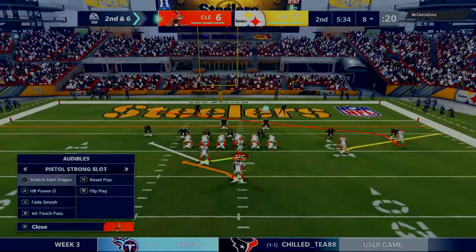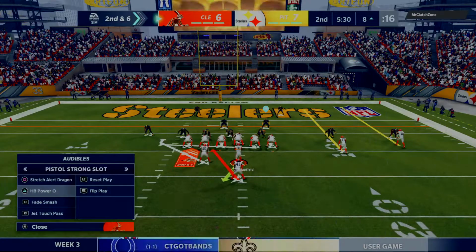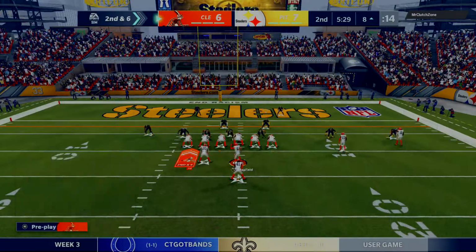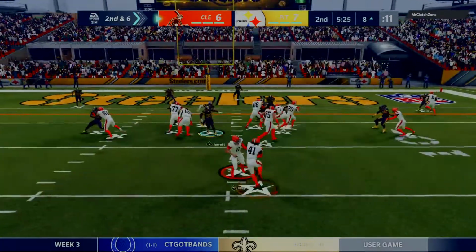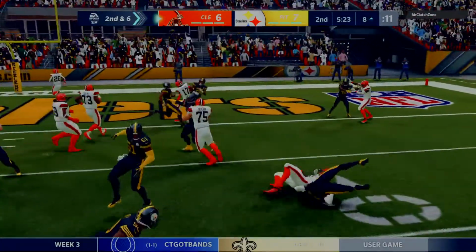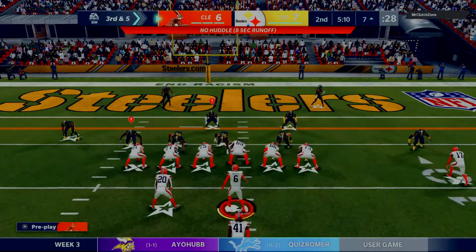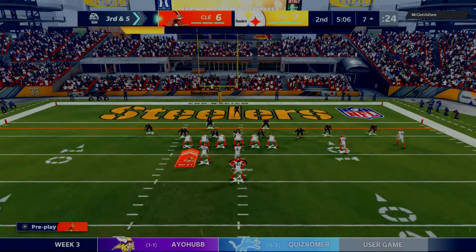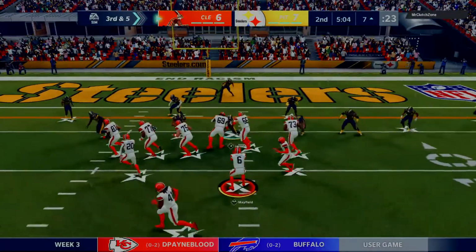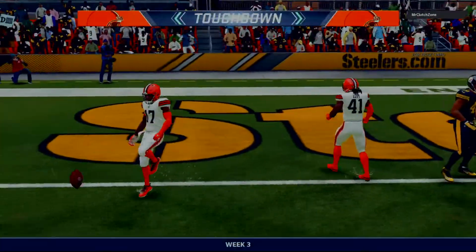Facing a 2nd and 6 from the 8. Now a handoff here to his running back. And he will maneuver his way down to about the 7. Just a gain of a yard there, and now it'll be 3rd down. And he'll score.